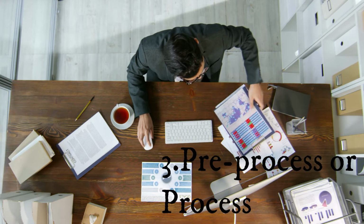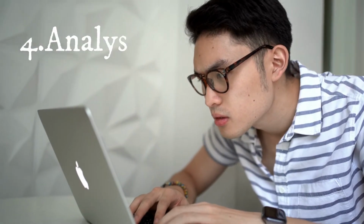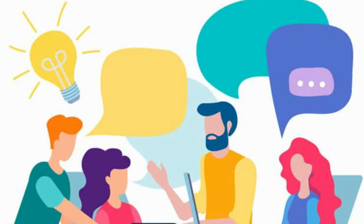Pre-process or process. Here, data scientists examine biases, patterns, ranges, and distributions of values within the data to determine the data's suitability for use with predictive analytics, machine learning, and/or deep learning algorithms, or other analytical methods. Analyze. This is where the discovery happens, where data scientists perform statistical analysis, predictive analytics, regression, machine learning and deep learning algorithms, and more to extract insights from the prepared data.